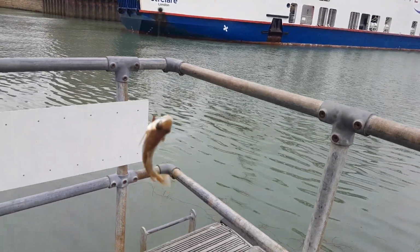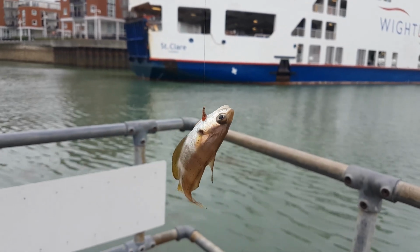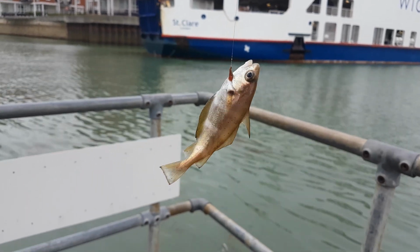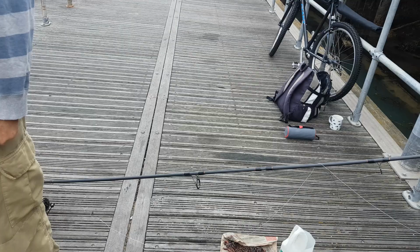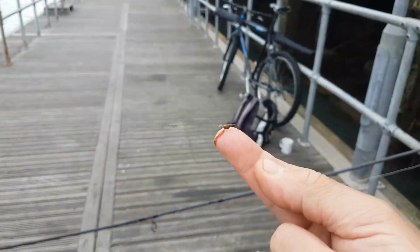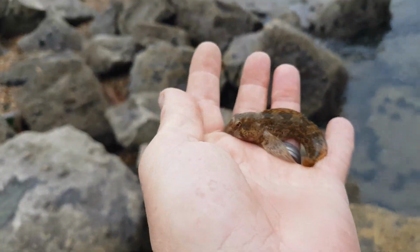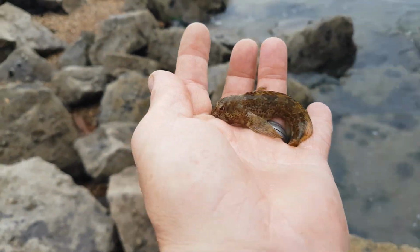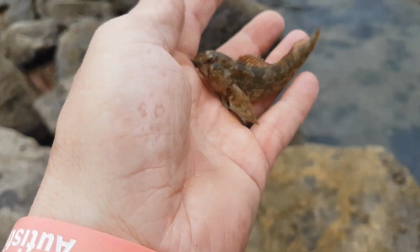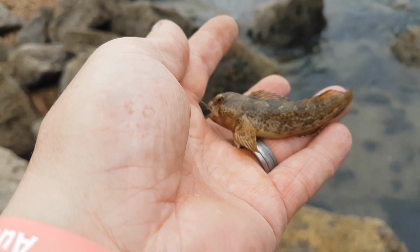And look at that. First fish, first cast, first worm. Bloody hell, I hope I don't get 100 pouting. Okay, I was unhooking the first fish, and look what I've gone and done. He's a little goby. So that's 2 fish on 3 worms so far.